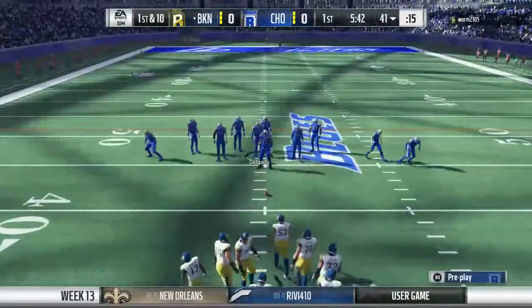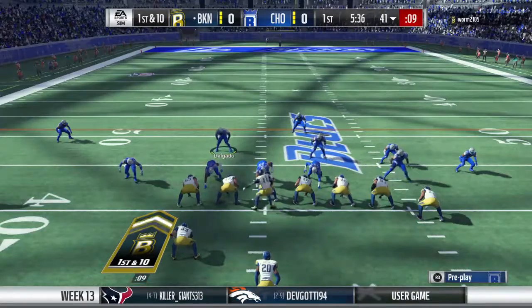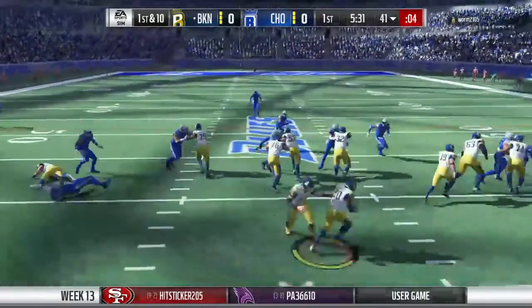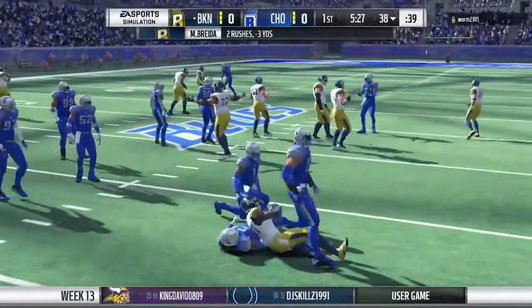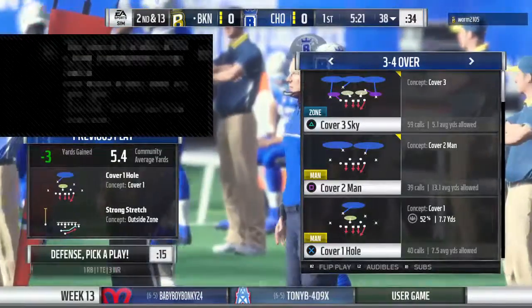Offense has it 1st and 10. Now they try the right side here. And this play will be blown up. He'll lose yardage back at the 38. A loss of a full 3 yards, and now it's 2nd down.